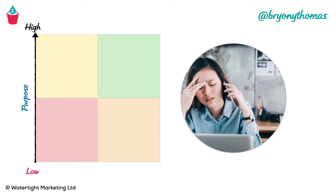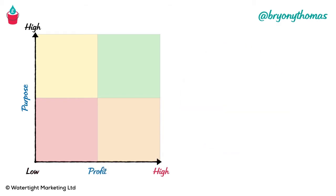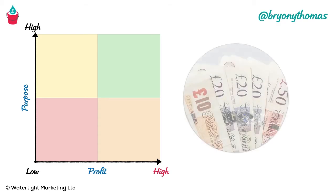Now along the bottom, you're putting the line for profit. So you've got low at the left hand side there, and you've got high on the right hand side. So what am I talking about here? Well, first of all, there's the sort of work that you can charge good money for, and that you can have a good margin in terms of making sure that there is surplus on what it costs you to deliver and what you're able to charge your clients. So on the right hand side, you'd put the sort of work that is high profit.